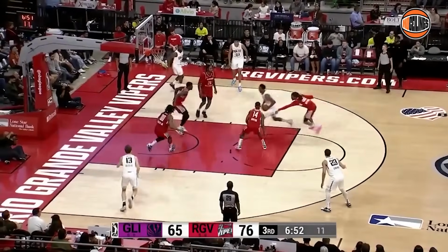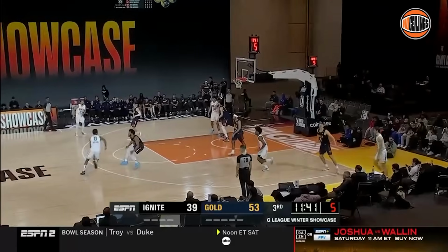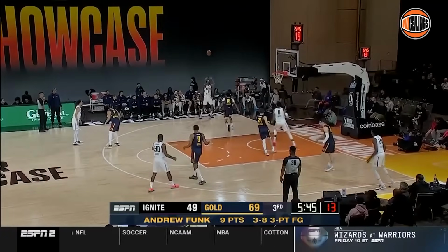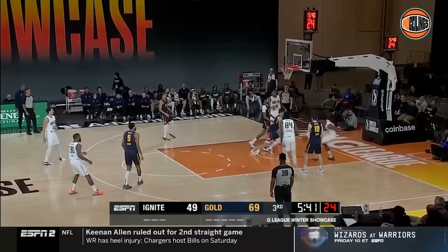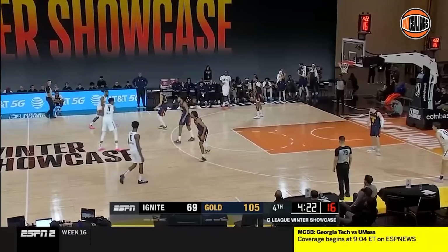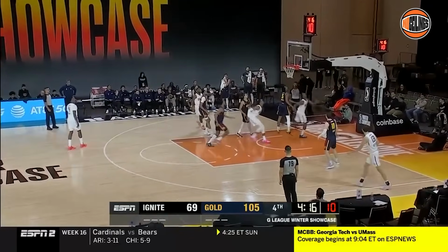Ignite quit passing. It goes to Holland. Holland splits 2 defenders. Ellis, Almanza, Jenkins, and Johnson. Here's Holland with the shot clock winding down. Holland! 4 assists midway through the third. Holland, 17 total. Records reset beginning December 27th after the Christmas break.